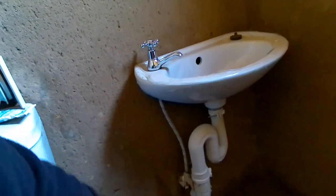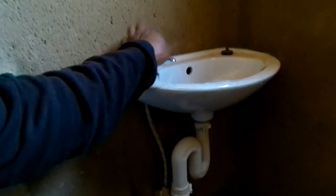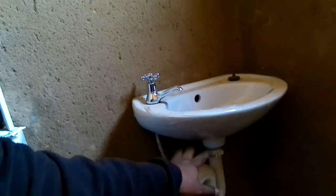The basin is now also a bit low because the floor went up. It's still possible to go a little bit higher, but I'll leave it here for now and see how it works. It shouldn't be too much of an issue, and we do have some leeway. It will be a bit of work, but we can lift that up if we need to. So that's the deal with the shower, guys.